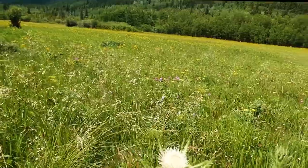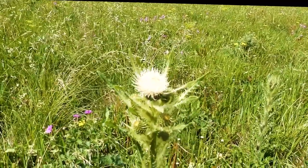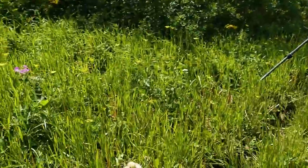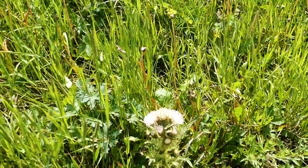And this is elk thistle, right here. Okay. That one's actually kind of pretty. Yeah, that's an elk thistle as well. Yep. It's got a lot of bulbs. It does.